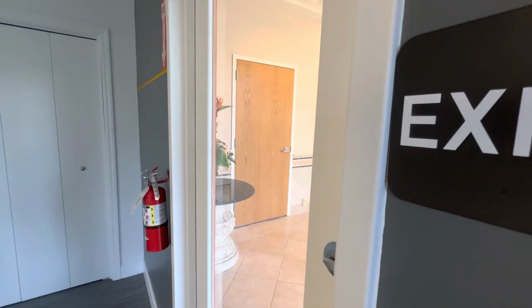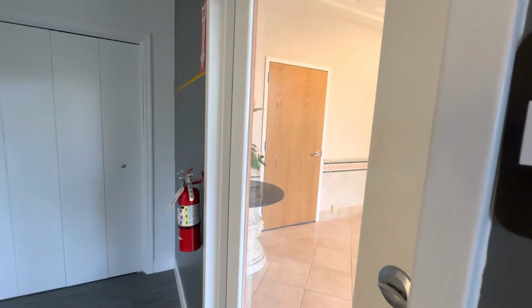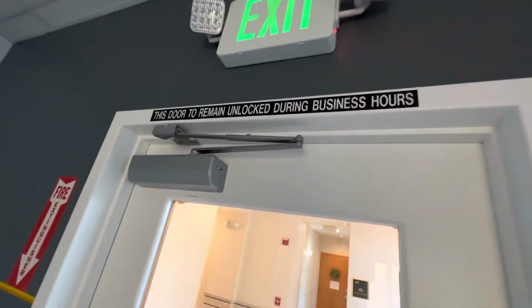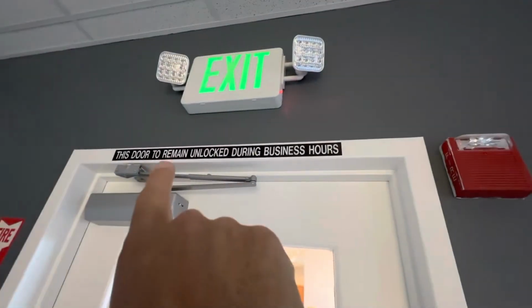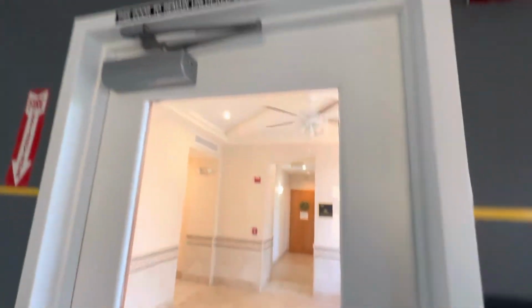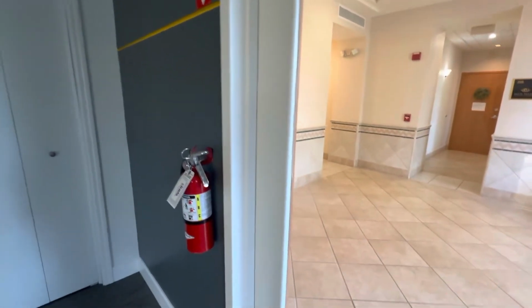And if anyone else is interested in the commercial real estate aspect, by the way, they did this to my space too, but they require this sign that says you can't lock the door during business hours. They make you put the exit sign, all this stuff. So it is what it is.